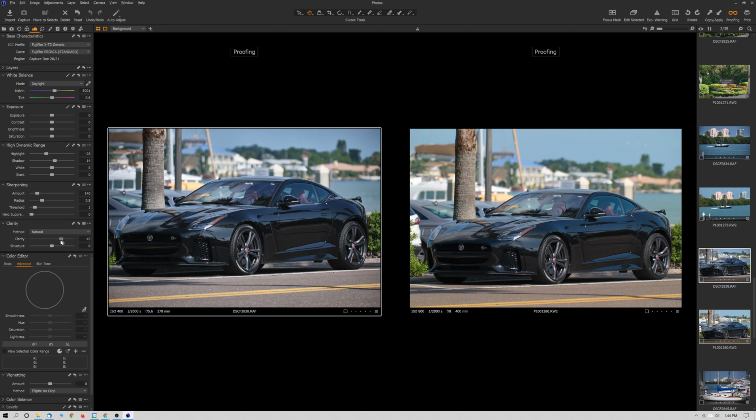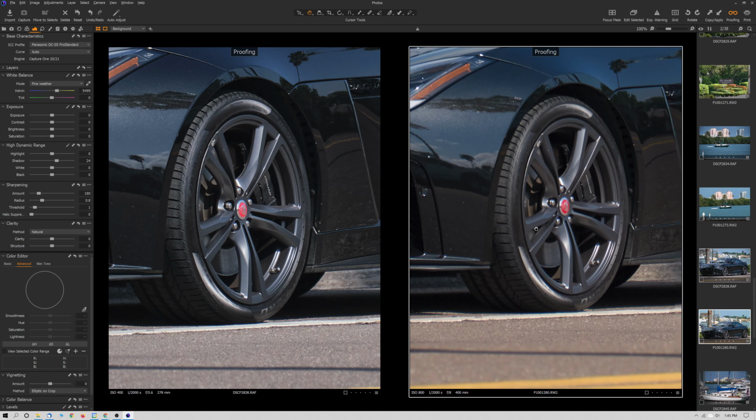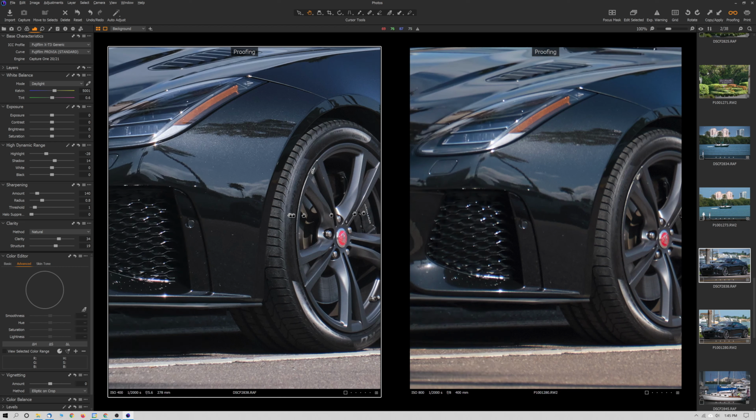If I take this back down, you can see this is just not as crisp as this, and that's where I think if we give it that structure, the Fuji just loves, this lens loves a little clarity. And then when you do that, and again, there's going to be variations in focus, but now they're looking good, both of them. Now the Fuji image is looking better than this one.